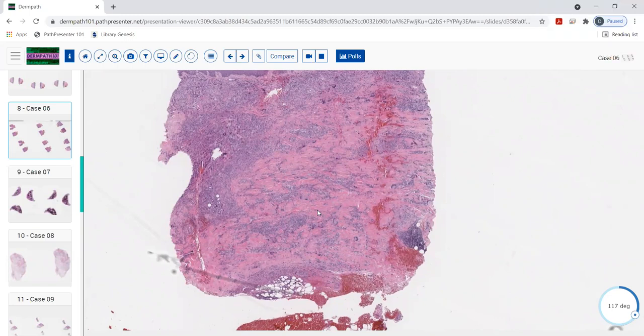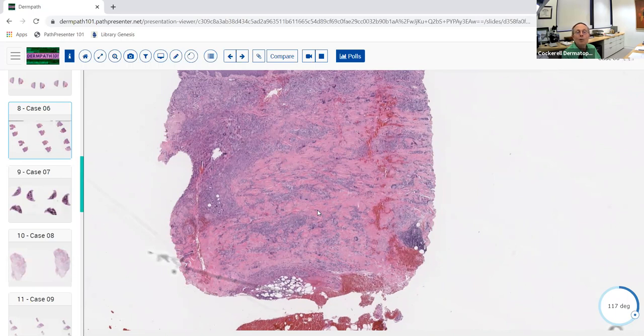Interstitial GA? Yeah, that's one. Definitely, if you wanted to trick up your colleagues, you'd throw that in there. Given that this has got degenerated collagen, you probably wouldn't favor that. This is really more diffuse than interstitial GA, but yeah, that's one thing you would put in there. I would. What else might you throw in there?